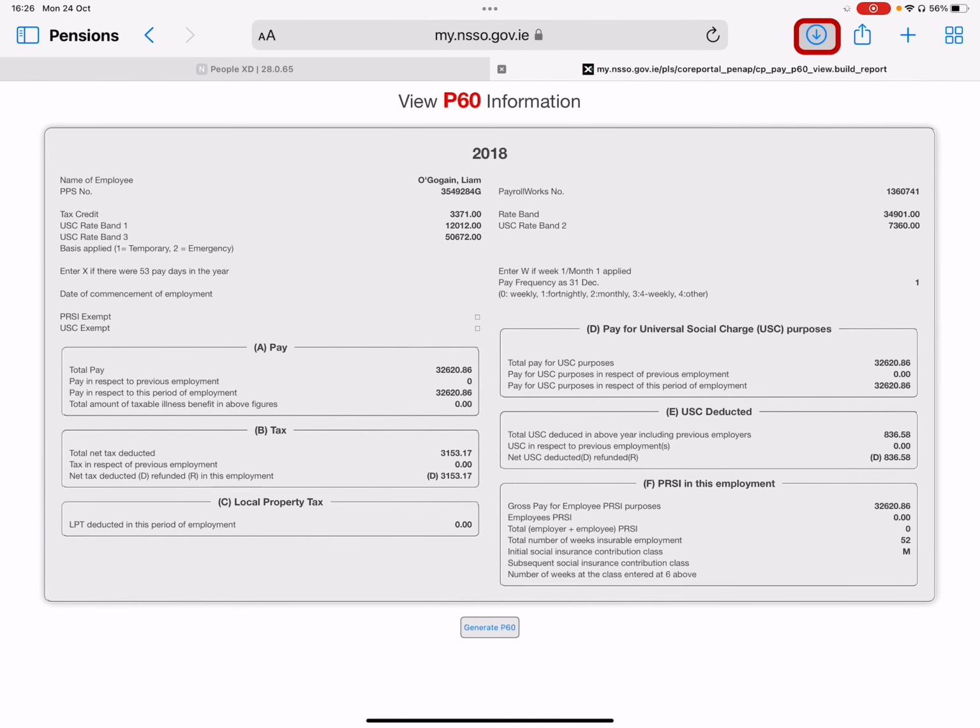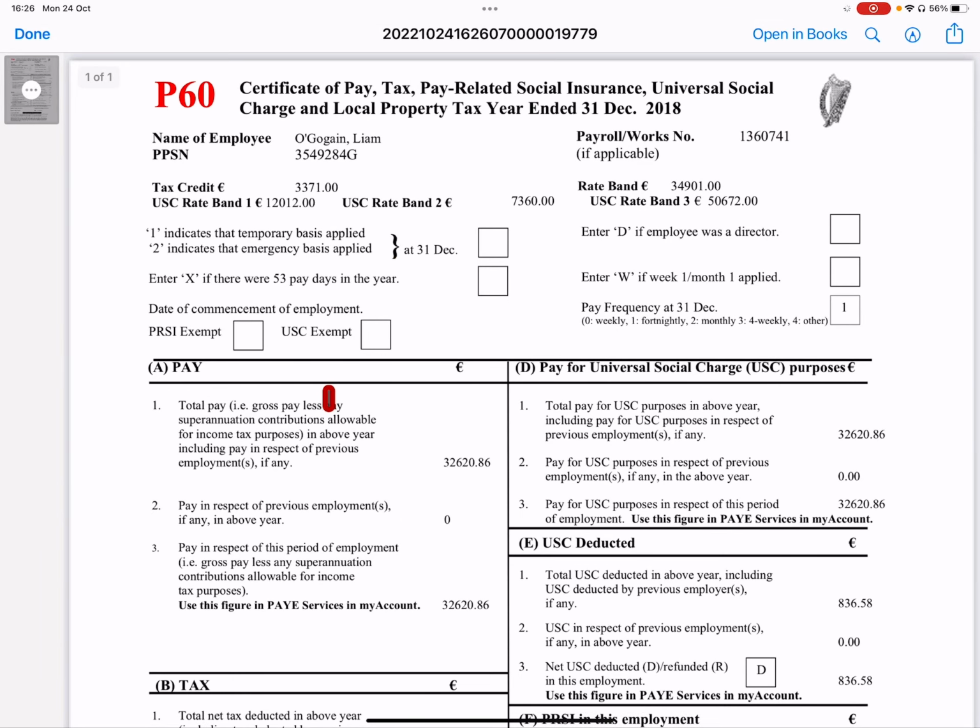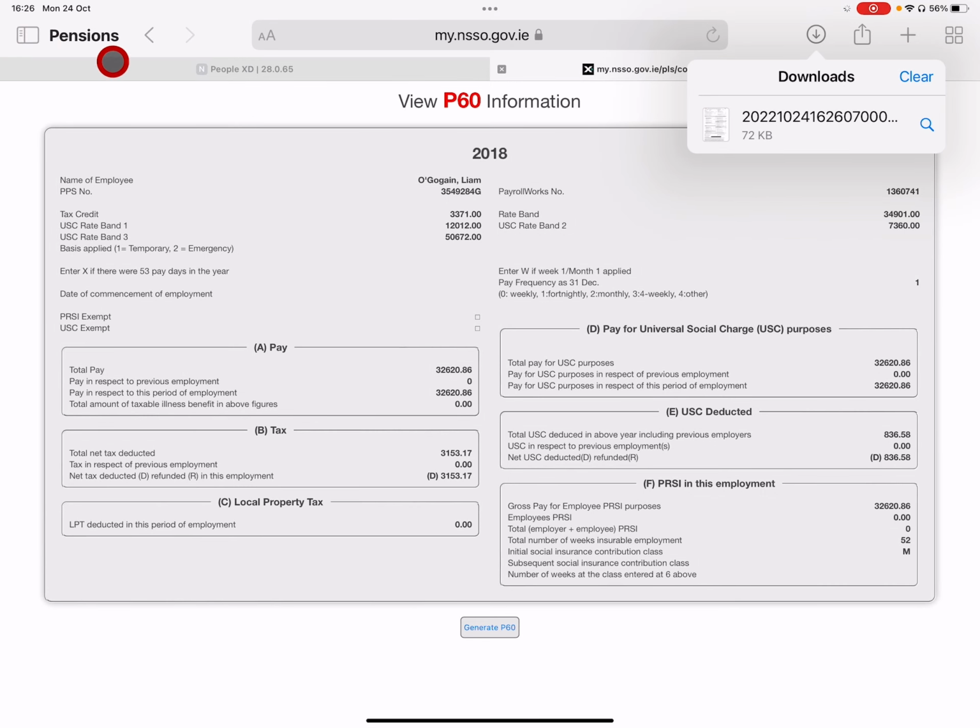In the iPad up here, that's the section which shows where my downloads are. And if I double click on my download, that's what my P60 will look like. Okay, so that's how I bring it down into my local device.